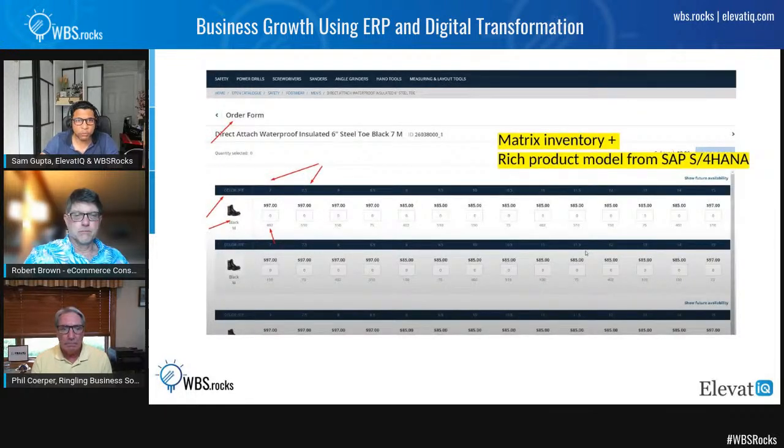Now, this is where the real beauty is. I think this is where some of the platforms are going to struggle when you talk about matrix inventory, when you are talking about style, color, size in the apparel business, in the style business. This gets very complicated. Sometimes your ERP is not going to support this inventory. Sometimes your e-commerce is not going to have that capability. So this is where this product has complete synchronization between your SAP S/4HANA and SAP Hybris.